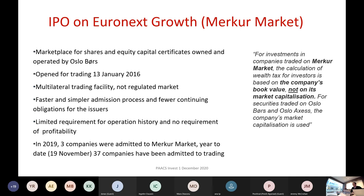If anybody has any questions, just feel free to reach out. I think the important thing is that Merkur Market, or Euronext Growth as it's called now, the requirements to be listed there are fewer, and they're not as complicated as if you do a full IPO. It's become increasingly popular. Like we say, in 2019, three companies were admitted, and year to date, I did this on the 19th of November, 37 companies have been admitted. So it's been really, really popular this year.